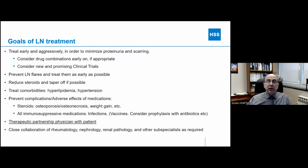So we need patients in clinical trials to find better cures. We need to prevent lupus nephritis flares and treat them as early as possible to prevent scarring. We need to reduce steroids and taper them off if possible, if this is appropriate. And this varies from patient to patient. The physician will advise you regarding this. We need to treat comorbidities such as high cholesterol, high blood pressure. We need to prevent complications and prevent adverse effects of medications such as osteoporosis, weight gain, infections.